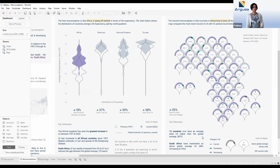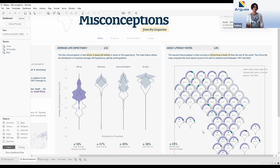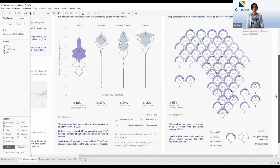Then the last thing he wants to challenge is that Africa has a lower literacy rate than the rest of the world. So now he's not taking Africa as a whole, as a continent, but he's focusing on countries. This is very cute, and basically he has tried to plot grapes, because he has titled his work "Misconceptions from the Grapevine." So each grape is a country in Africa, or others actually, because he wants to compare it to the other countries in the world. And the legend is hard, but let's go through it.